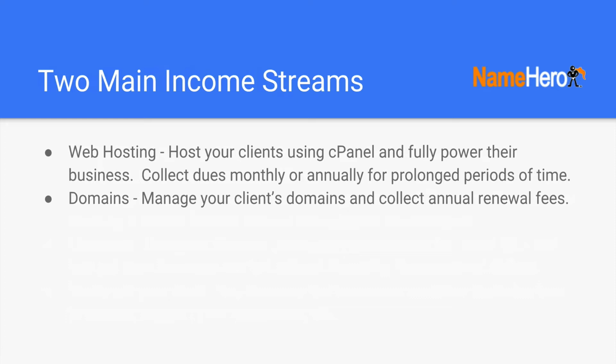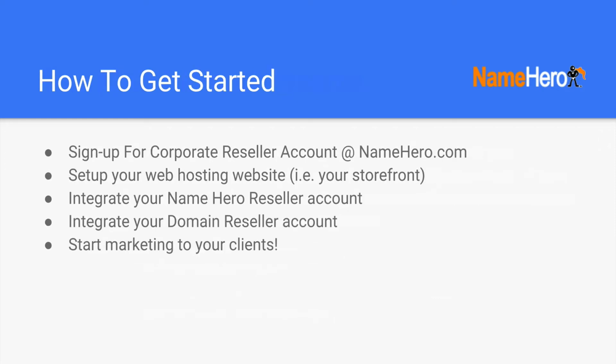Okay, so let's go ahead and talk about how we're going to get started here. The first step we need to do is to sign up for our corporate reseller account at NameHero. That's the account we're going to build everything on. And so I'm going to demonstrate that. I'm going to demonstrate each one of these steps.